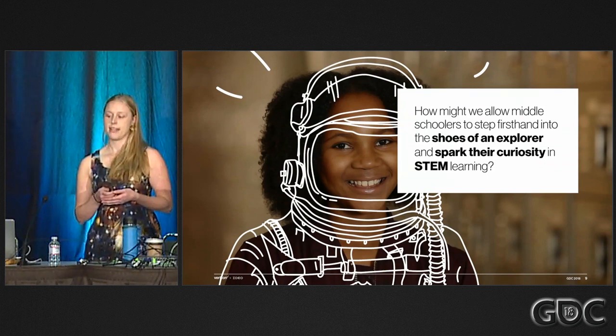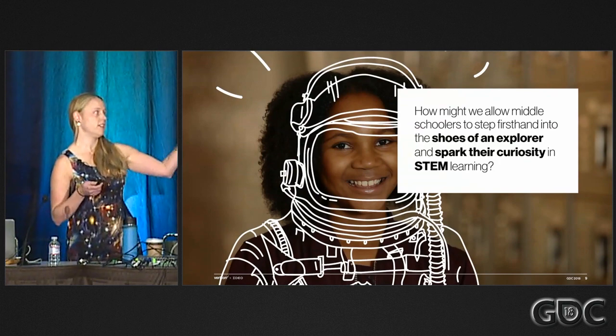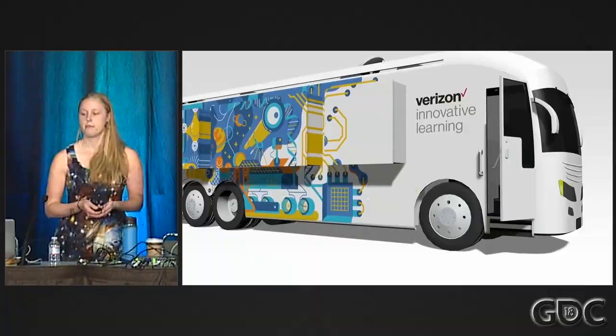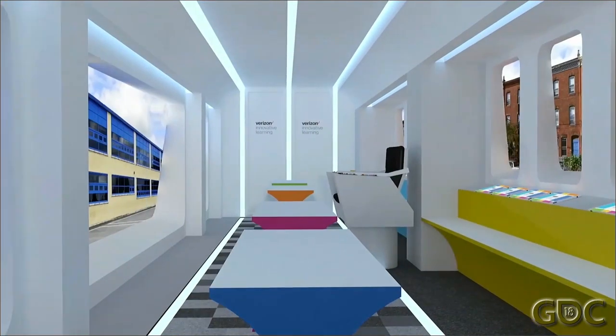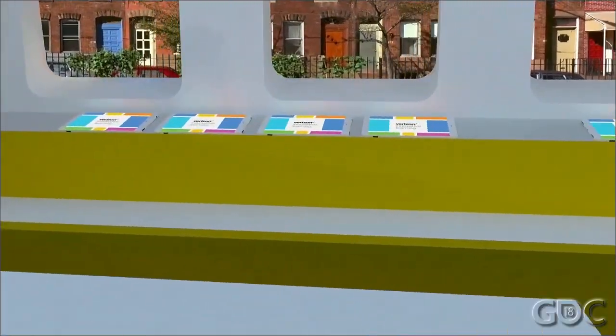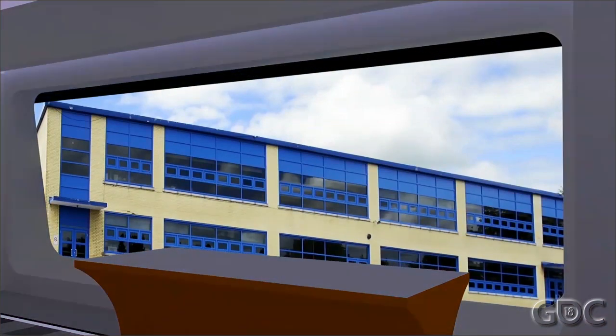And so that meant that we had a team come on to envision how we might address this question. And this team developed the rendering that you see here. This was a team at IDEO. In the end, we'll show you what this has become, the reality of this real-world magic school bus that we built.